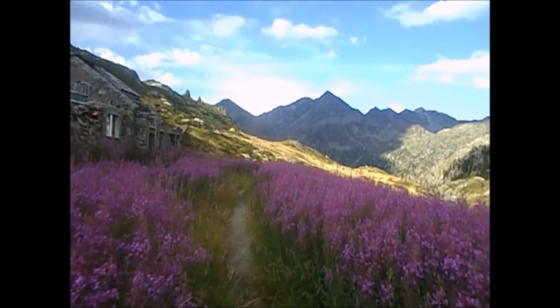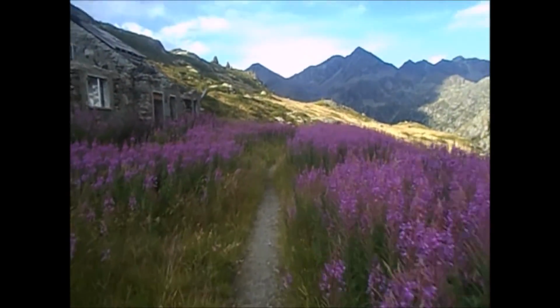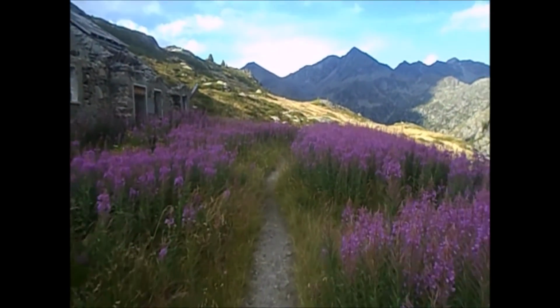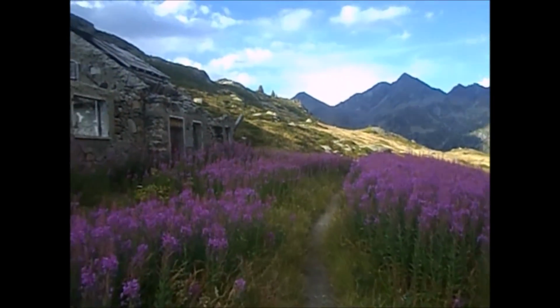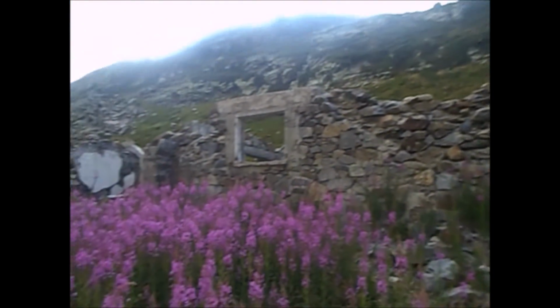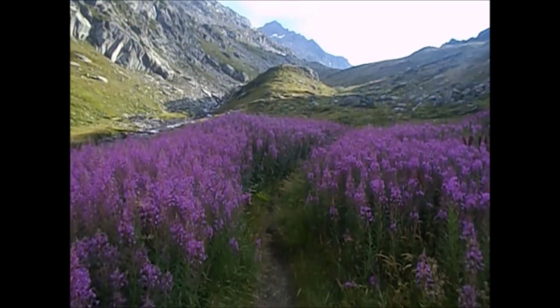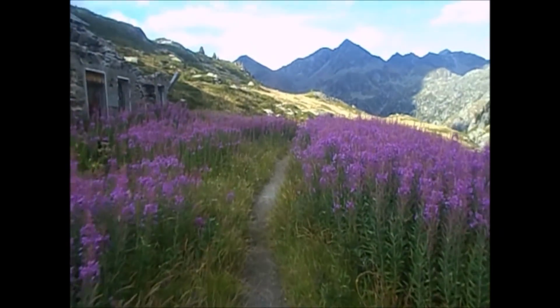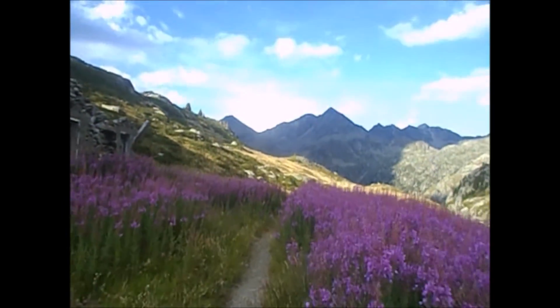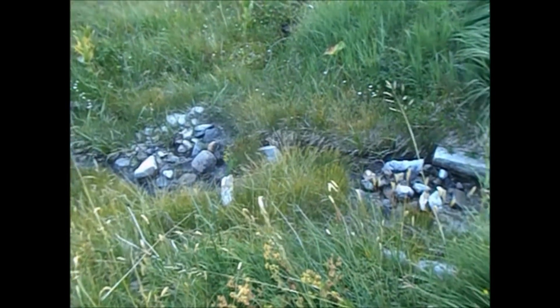Well, we're just descending from the col that we took to get back into Italy, and just thought I'd show you this beautiful sort of tunnel of foxgloves next to a ruined farmhouse. I assume it's a farmhouse. Some of these things have military purposes. Anyway, beautiful, shocking violet, fuchsia pink. I'm not sure, I'm not up on colours. Very nice though.